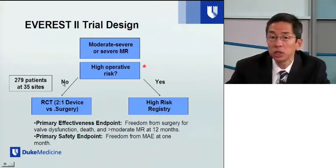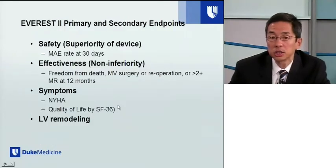The majority of patients were included in a randomized arm, 2-to-1 device or E-valve device versus surgery, at 35 sites across the country as well as in Canada. The primary effectiveness endpoint was freedom from surgery for valve dysfunction, death, and greater than moderate regurgitation at 12 months. The primary safety endpoint was freedom from major adverse event at 1 month. And these are some of the endpoints.